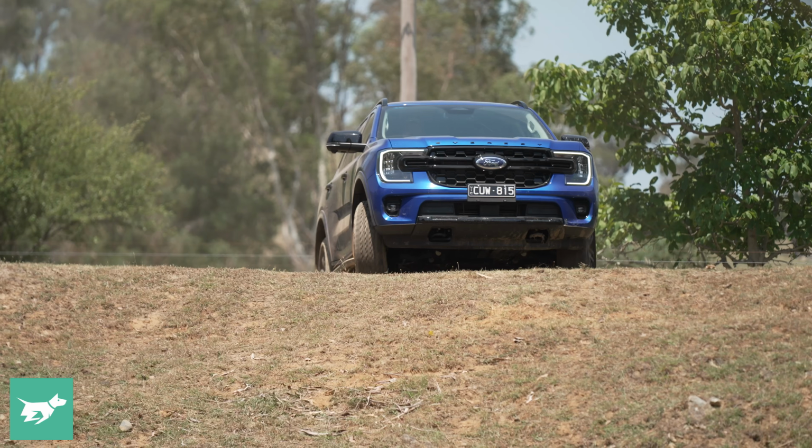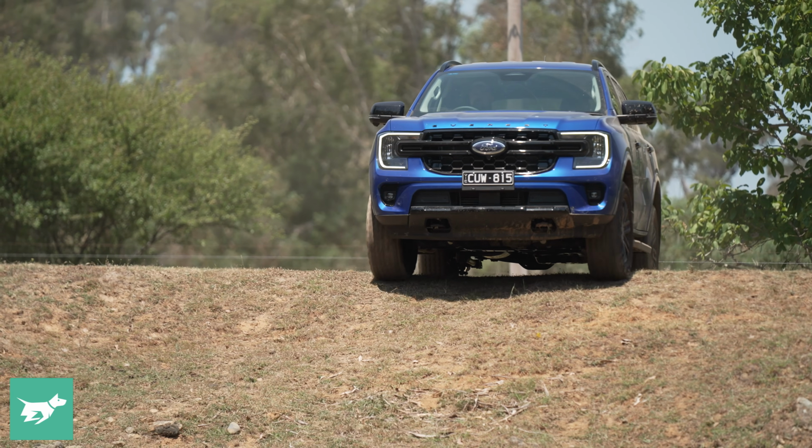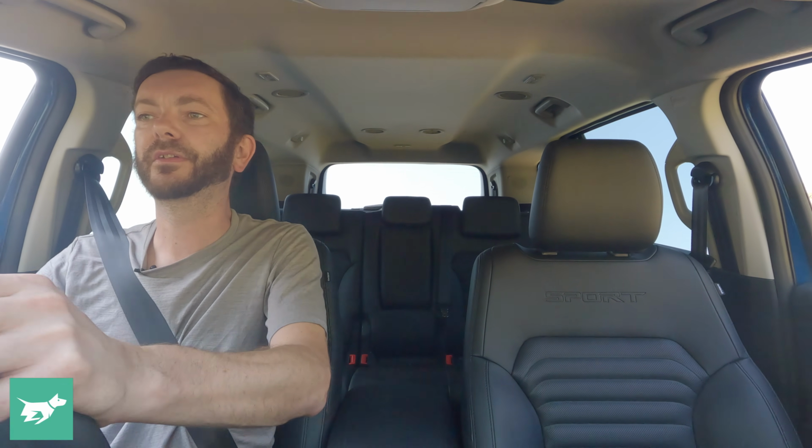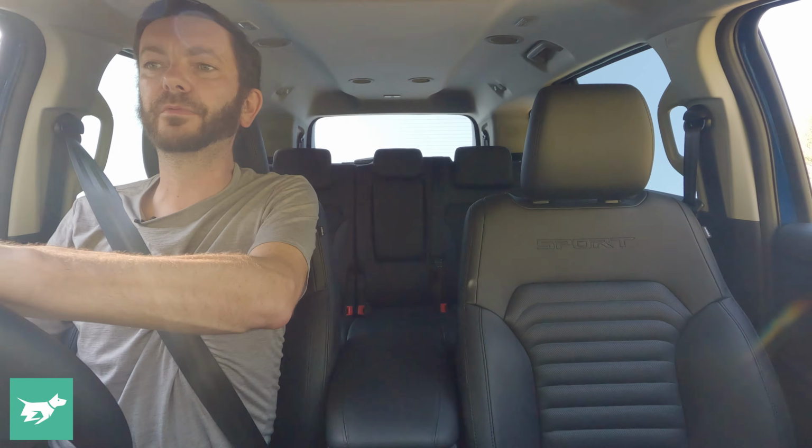Whoa, this is a tricky verdict. These cars are so capable. I'm gonna have a bit of a think about this one. We're heading back down the hill now, our little test hill. First gear, low range in the 10 speed. So obviously having so many ratios, yeah, that's got wonderful gearing.